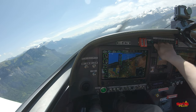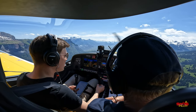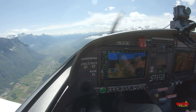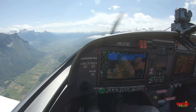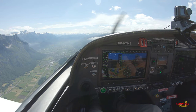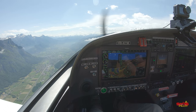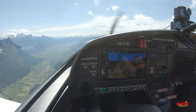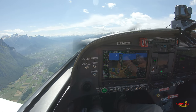And the magic of that Rotax 915 iS is that you can also reduce the power. Let's do that to approximately 55 for now. So we're pulling back the manifold pressure there. I'm not sure if you can see that on camera now, but the fuel flow we're seeing now is only 17 liters.